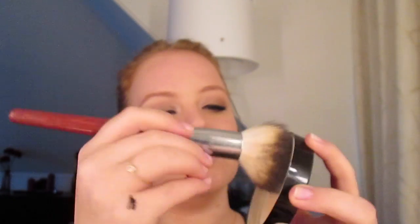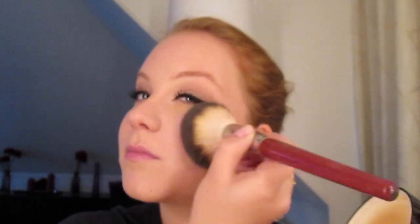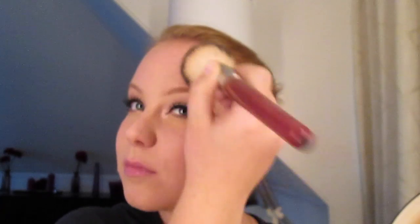So I'm going to use Real Techniques setting brush first under my eyes. A little bit around my nose and chin. And then for the remainder in the cap, I'm just going to use this big fluffy brush all over my face. And the good thing about this powder is that it sets your makeup, but it doesn't make it too matte. As you can see, I have a slight glow left.